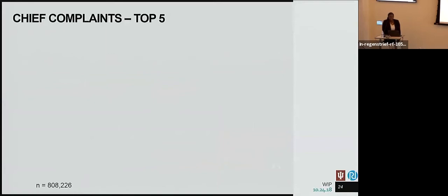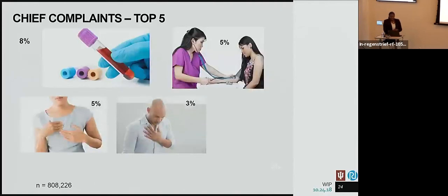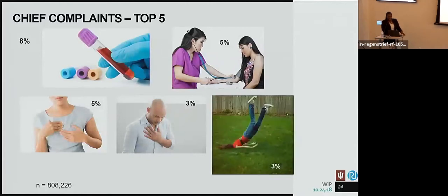As far as chief complaints, I'll just share a few of the top 5 overall of the exchanges, almost 1.5 million. Unfortunately, in this particular data, almost 55% of this category was blank or had X or Z or random numbers and letters in them. Keeping that in mind, the top chief complaint was labs at about 8%. Next, we had screening, which was 5%, chest pain, shortness of breath was about 3%, and then fall was also 3%.